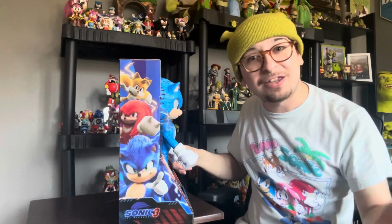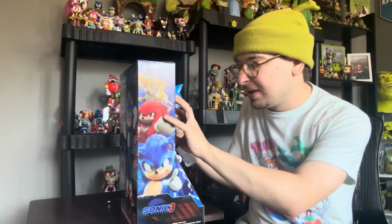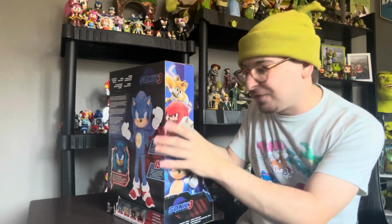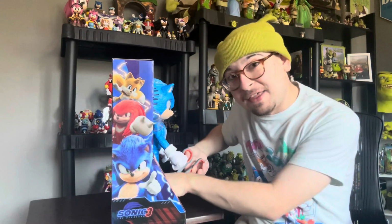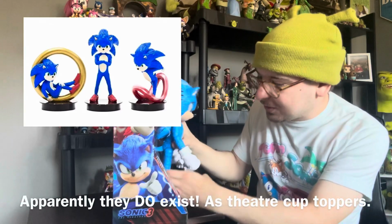I think it had a set you could buy. There was a gift set where you got some of Robotnik's robots and a little Sonic. But in terms of articulated action figures, they never released. So that probably has to do with the design change to Sonic. God, can you imagine if there were action figures out there of the original Sonic design? That would be amazing. Okay, I almost got this guy free.